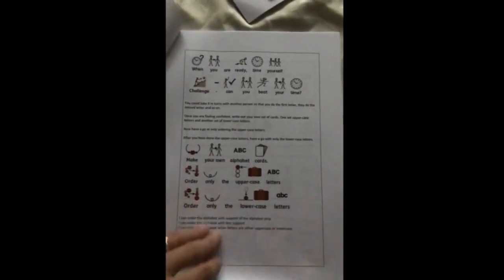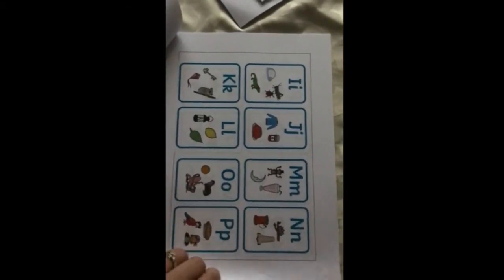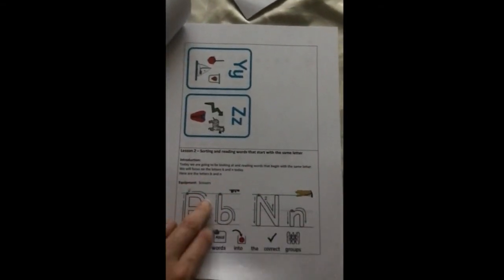Finally, High Needs Pack 4. This is your English for today's session. So we're going to start with some alphabetical ordering. So make your own cards. We've got some here that you can cut out. If you want to, you could stick them onto maybe some cardboard if that's particularly helpful. Next thing, you're going to be practising tracing the letters, so go back and trace those ones as well.